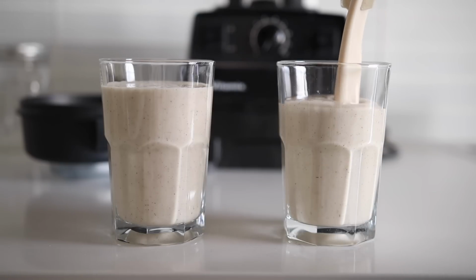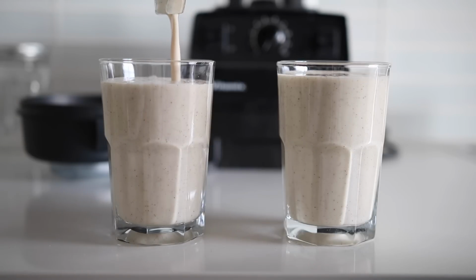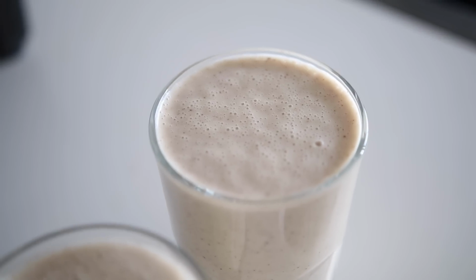I honestly haven't been in much of a smoothie mood lately. I don't know if it's just been the fall, the winter. I just haven't been making many smoothies lately, but this one I really, really like.